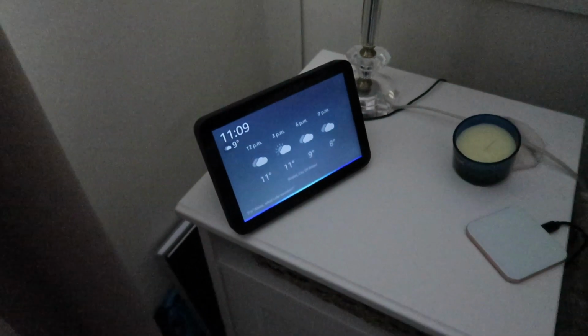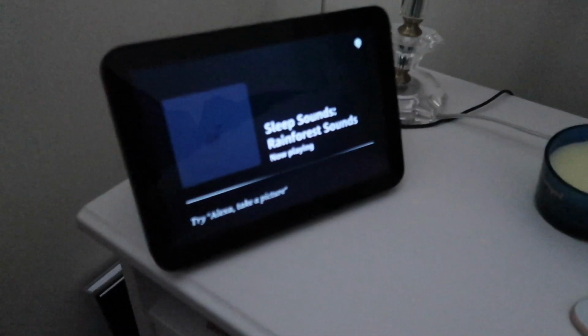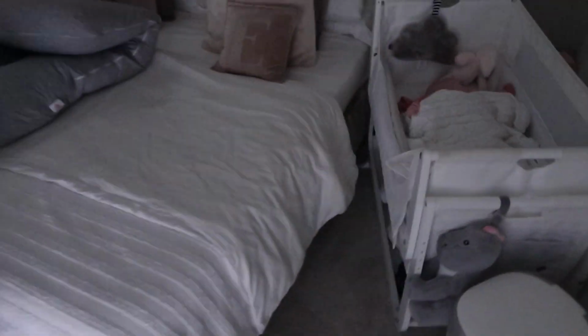I close the shutters, shut the curtains, and then I always set rainforest sleep sounds. It's a free sleep sound that you can get on the Amazon devices, and she goes to sleep with that on.